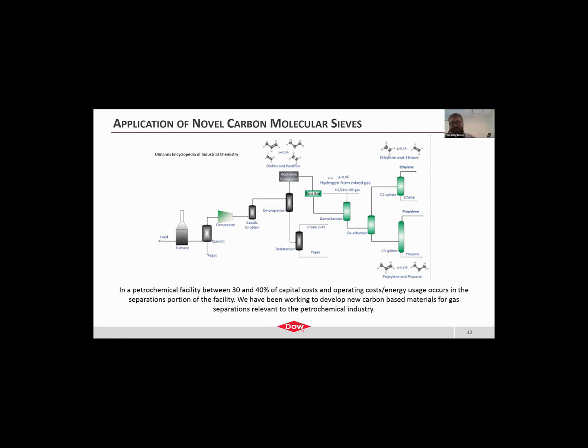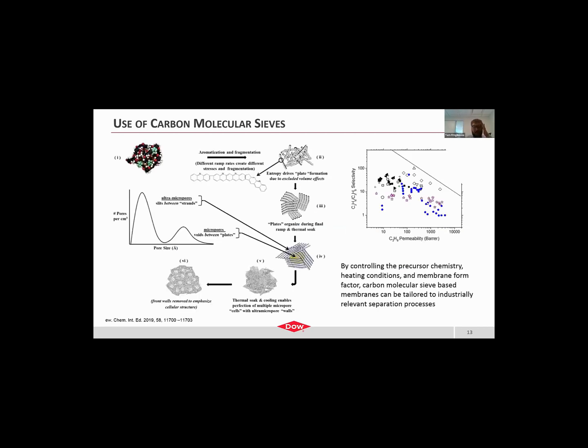So we've been working to develop new carbon-based membranes for gas separations relevant to this industry. The way we've been doing this is we've been taking these aromatic polymeric precursors and carbonizing them, similar to what Rosalind Franklin did in the PVDC work. We're using a lot of the models that she's developed and a lot of the tools that she used to understand the microstructure that's formed during this carbonization process. And we found that through controlling the precursor chemistry, heating conditions, and membrane form factor, a carbon molecular sieve-based membrane can be tailored to these industrially relevant processes.